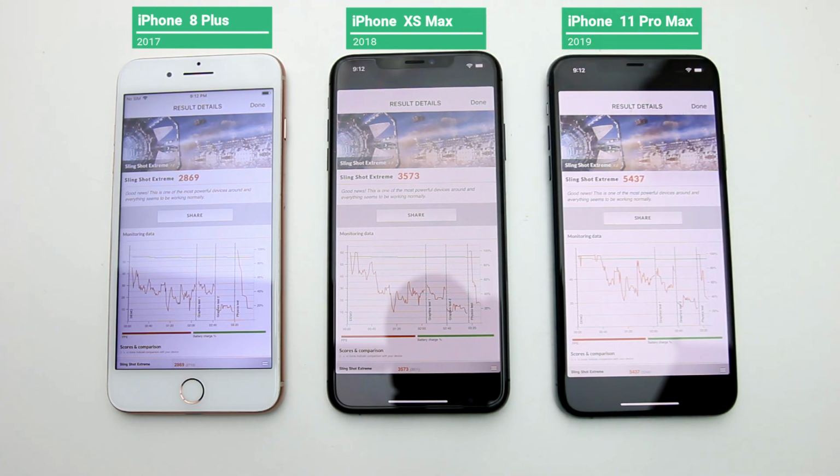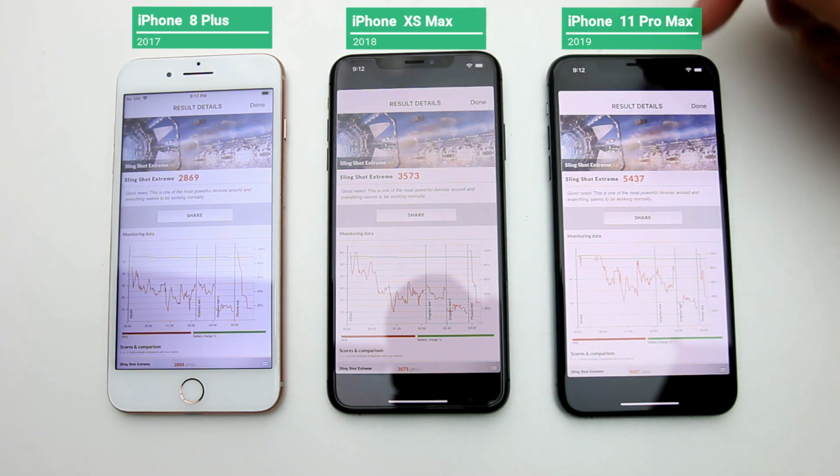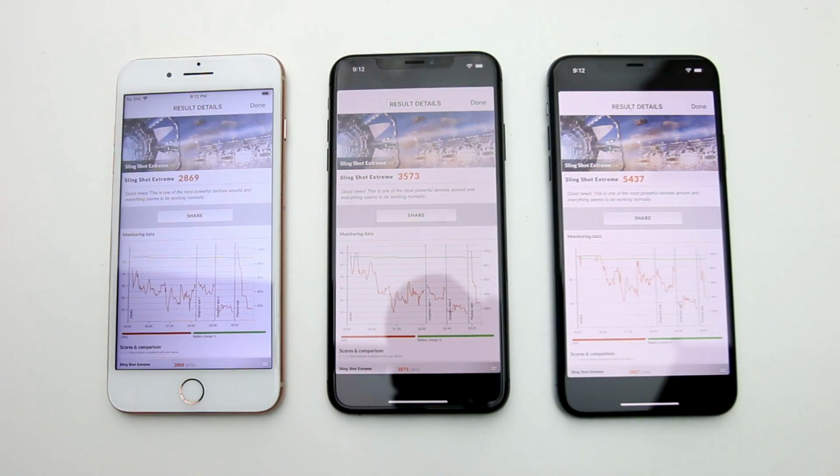Of course, we couldn't expect any less, but what it tells us is that the advancement in technology is probably happening a little bit faster nowadays than it was a couple of years ago, and this is probably why we're seeing a greater difference between these two phones again versus the 8 Plus and the XS Max.